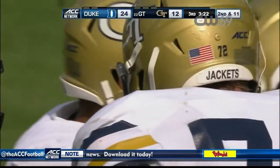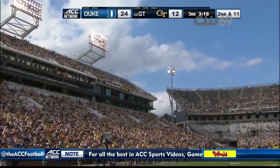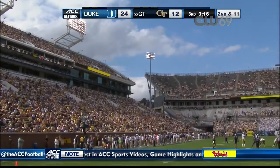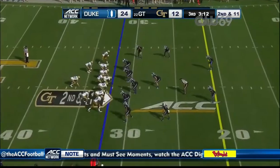If you're just joining us, we had a storm come through as the first half ended. We had lightning, and there was a 77-minute delay, and they finally got the game going again.